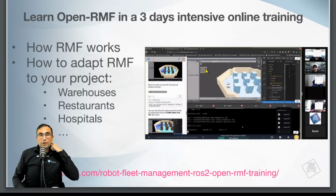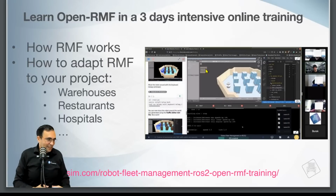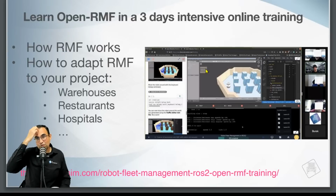This door has a Raspberry Pi that is connected to the same ROS2 network, and this Raspberry Pi is connected to a relay that is connected to the door. So in some sense, we can say that it's an IoT device. And we use a GPIO package from ROS in order to control that door. So you have to create that adapter for attacking that door, and that's one of the things that we teach you in the online training.